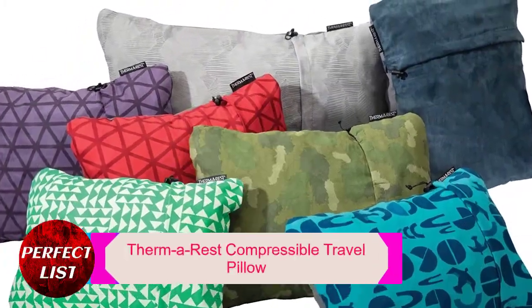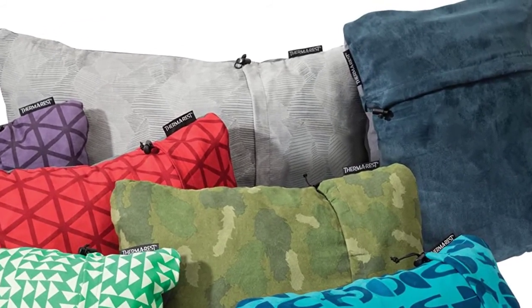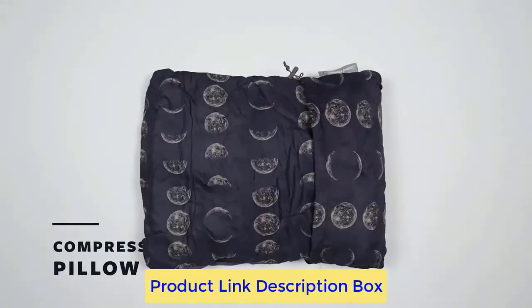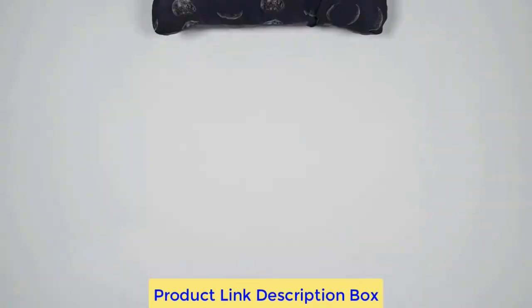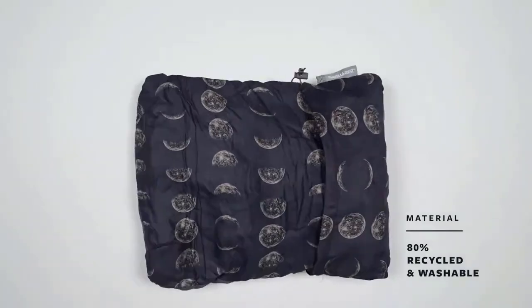Number 3. Therm-a-Rest Compressible Travel Pillow. I never bring a pillow camping. They're too huge, so I use my clothing and get a backache every morning. Once I found the Therm-a-Rest travel pillow, those days were over. This 1.05 pound camping pillow shrinks to fit in any pack space. It's manufactured from polyester and Therm-a-Rest mattress foam.